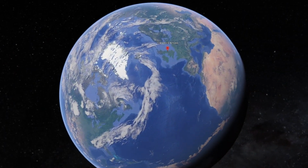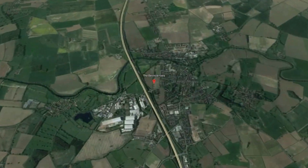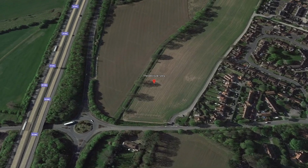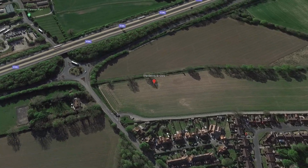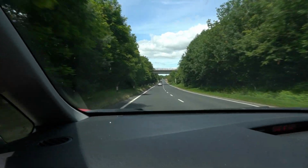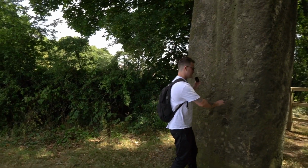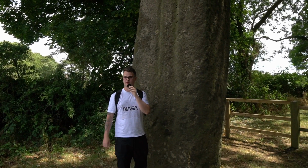We are just outside Borough Bridge in North Yorkshire, United Kingdom, which also contains England, to anyone that doesn't know what an England is. We're actually only 200 meters away from the M1 motorway, which runs up some part of the north of England. But this bad boy is stood right here, left all the way from the Bronze Age.